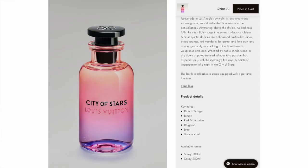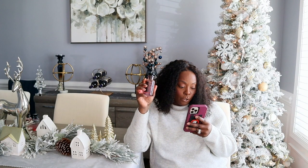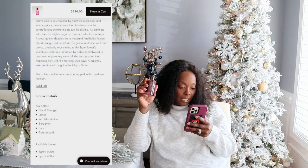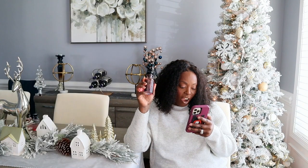It is a festive ode to Los Angeles by night. Its excitement and extravagance from its star-studded boulevards to shimmering above a skyline. The keynotes are orange blood, lemon, red mandarin, lime, and Tayar cord. I don't know what that is. But then again, I'm not a chemist.